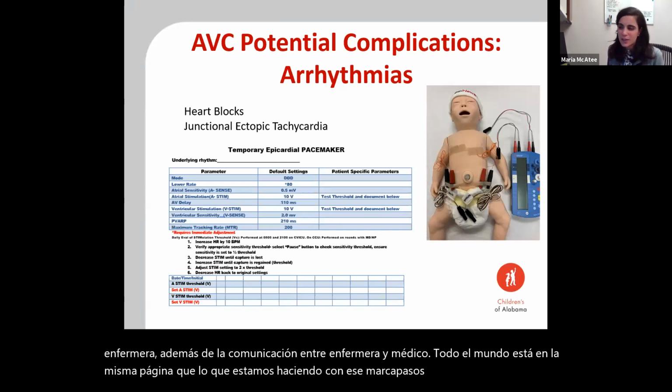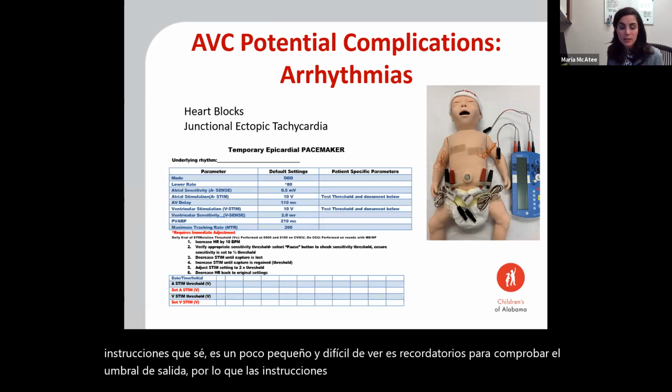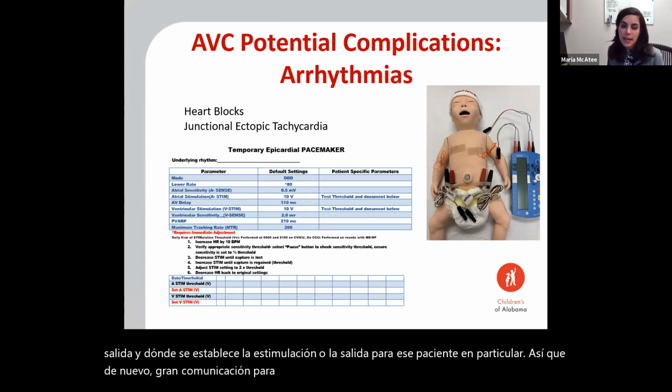Other instructions, which I know are small and hard to see, are reminders to check output threshold. So the instructions are there for how we test our threshold. And then there are spaces on the card to document what the output threshold is and where the stimulation or output is set for that particular patient. So again, great communication to have between the teams so everybody's on the same page.